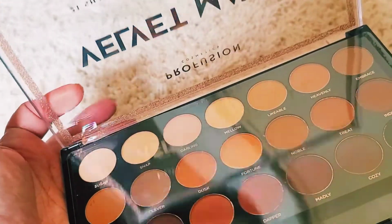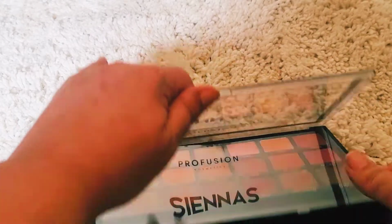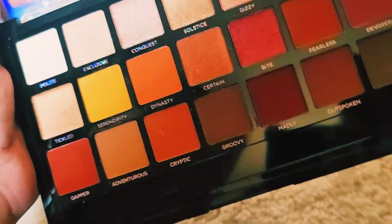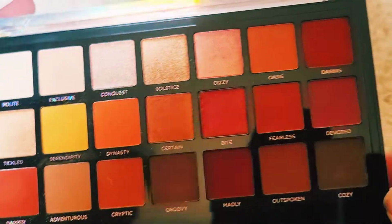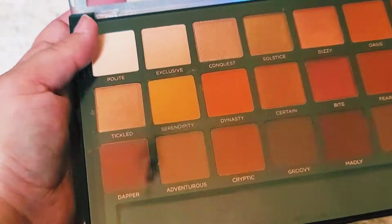I'm gonna give it away. Siennas. I have used this one. Nope, lied. Yep, I lied. I haven't used this one. I intended to use this one. That being said, gonna keep it.